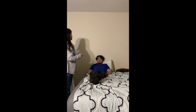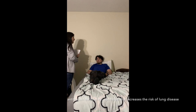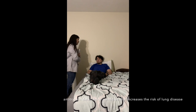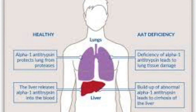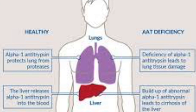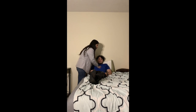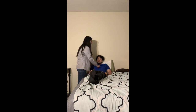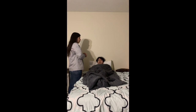Okay. So, doctor, are there any genetic factors that could have led to this? One factor is called alpha-1 antitrypsin deficiency, which is also known as AAT deficiency. Doctor, I can't breathe. Oh my gosh. You're experiencing bronchiectasis. This is periodic shortness of breath. They're also known as exacerbations. We're going to get everything under control. Don't you worry.